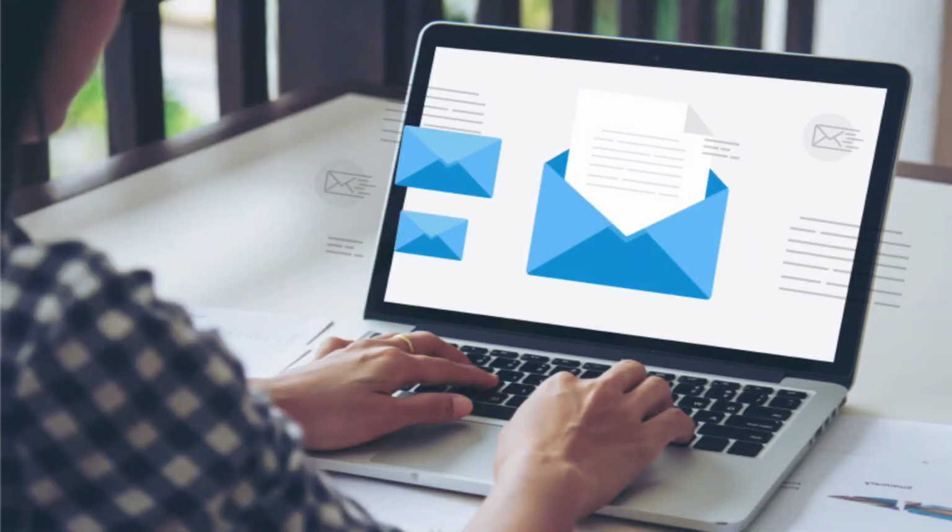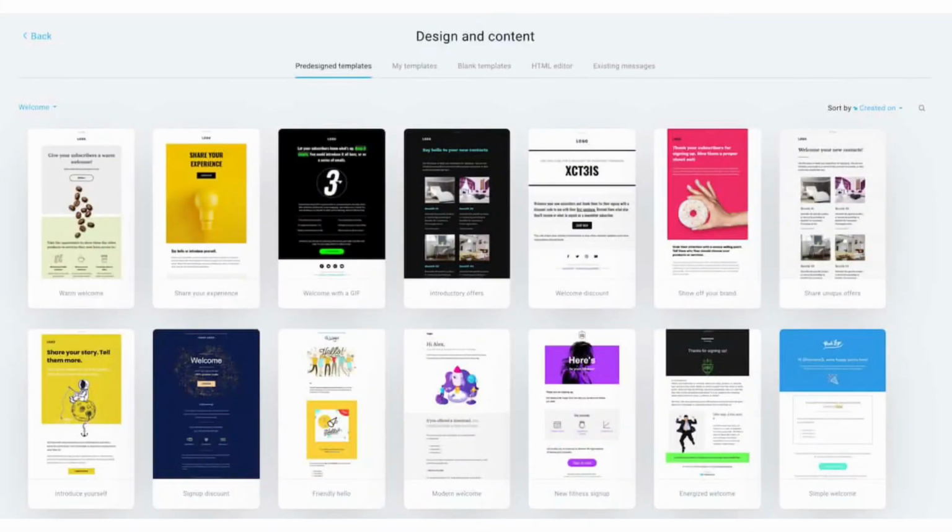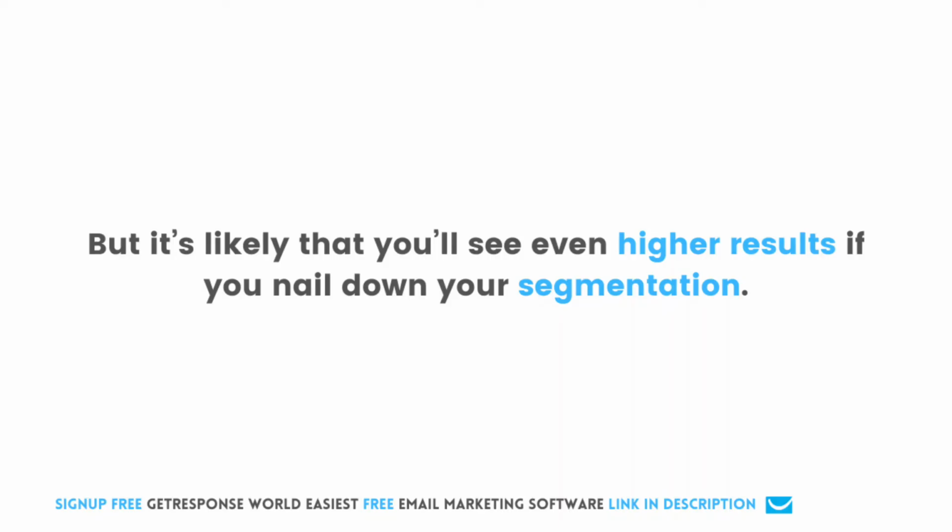If you can't find these customers, then stick to the segments you can think of right off the top of your head. The chances are you know your audience so well you'll identify the best segments without additional research. If your email content hits the right tones, answering your customers' needs and wants, you'll see an upward shift in the results. Wonder what kind of results you could expect? Our study has shown that emails containing personalization in their body had 18% higher email click-through rates. But it's likely that you'll see even higher results if you nail down your segmentation.